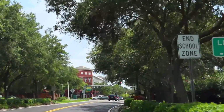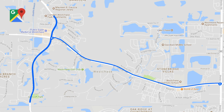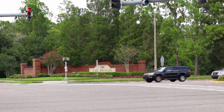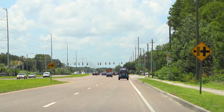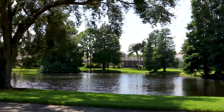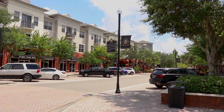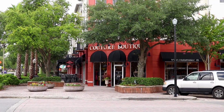There are two main roads that run through Westchase. The main east-west road is Linebaugh Avenue, and Countryway Boulevard is the main north-south road. Most of the neighborhood entrances are directly off of either Linebaugh Avenue or Countryway Boulevard. And as an aside, Linebaugh Avenue is a really pretty road to drive on when the crepe myrtles are in bloom. Visually, Westchase is a beautiful area that sells itself when potential buyers are driving through.